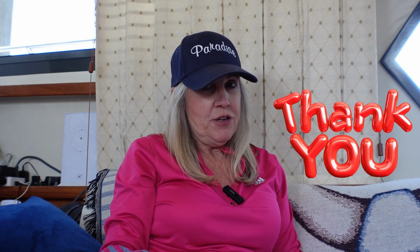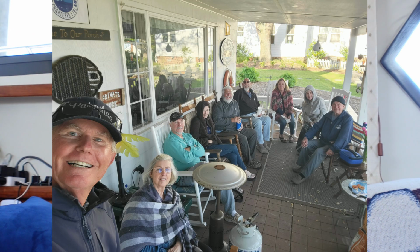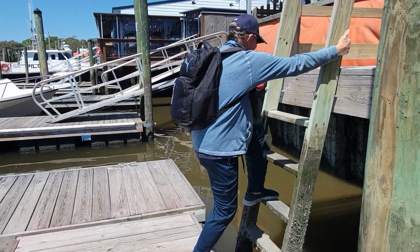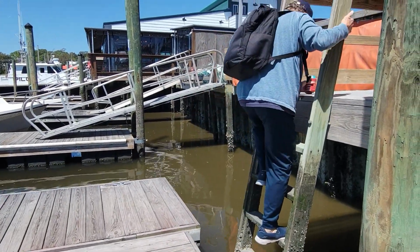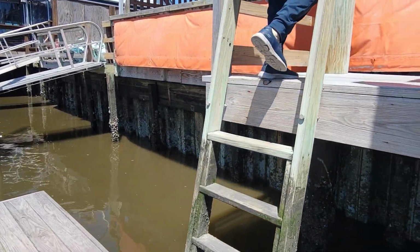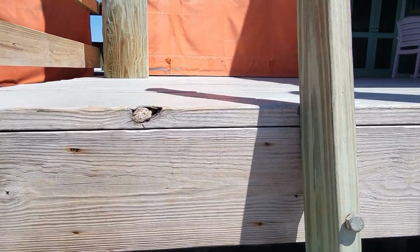Kay and Robert Creech, thank you so much for being so welcoming to the Southport area of North Carolina. So we're excited. We're going to go explore and take a look around this cute little town. And there's a ladder because there is a 4-foot tide here, so it's at low tide right now, so you've got more of the ladder showing.